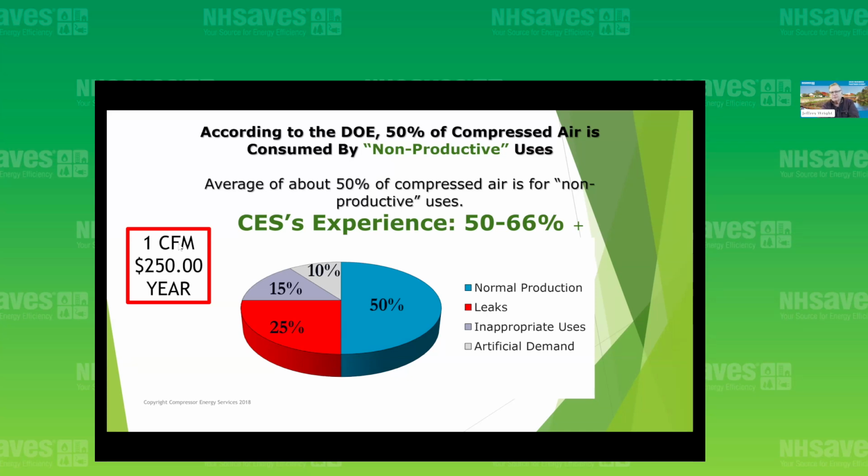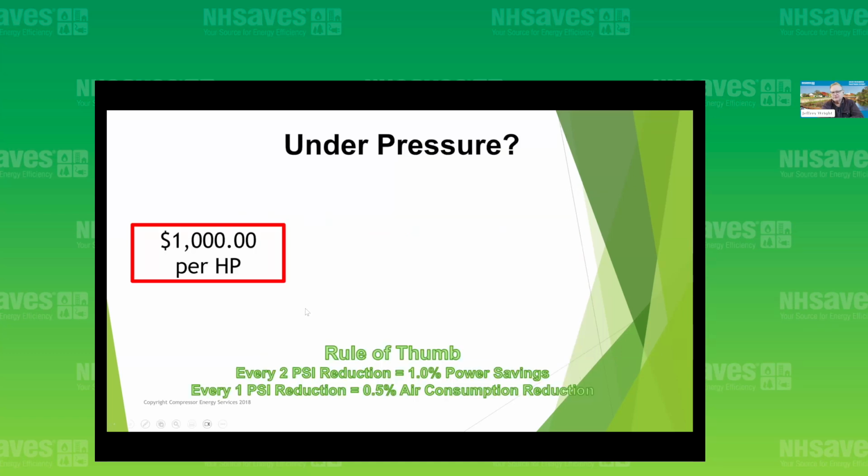A rule of thumb here is 1 CFM is $250 a year. This is if you're operating 24/7. So even if you can go out and fix 4 leaks, and these are ones you can barely hear when the plant's idle, if you're running 24/7, there's $1,000 worth of savings. So if anybody asks, what have you done for me lately? Yeah, you've brought $1,000 worth of savings. It's about $1,000 per horsepower, again, 24/7.